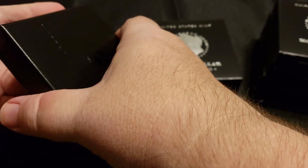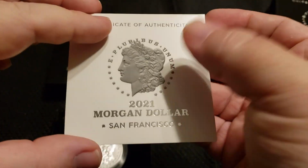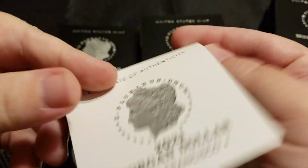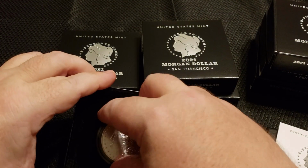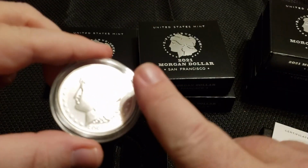But yeah, gonna submit those to NGC and hopefully get a Mint State 70. I mean, Mint State 69 is fine, but so far, I would say these are a solid Mint State 70. And of course, I say that since I've only seen one of them.